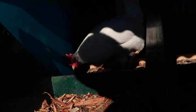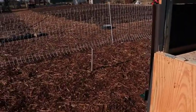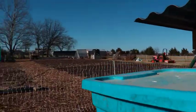I think it's the first time I've gathered eggs one-handed. Hello, what are you doing in there? You looking for something? Alright, so I'm going to set this down and get this other little nesting box out so I can get the eggs out of it. Sometimes there's a chicken in it. Alright, and there's the other plethora of eggs we have.